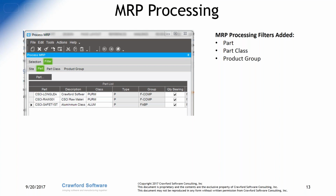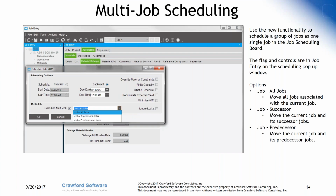Good way to react to changes with phase in, phase out. If you're discontinuing a part and you're doing replacements or different things, being able to focus in on that and make those changes during the day and react to them, not make the changes during the day, do a full MRP run overnight, and then come in tomorrow morning and find out you have a whole ton of cleanup to do.